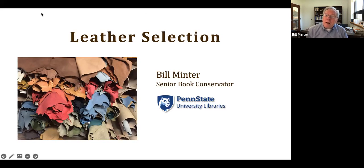My comments today will be a brief introduction into the selection of leather for a particular project. During the rest of today's discussion, our panel of tanners and researchers will help us get a better understanding of the leather that we use. As we start, I will be using the term book conservator, but many of these comments will also apply to the bookbinder who works on new design bindings.